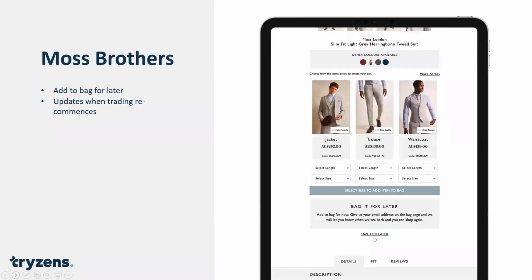We see things, for example, on this Moss Brothers site, which happens to be picked from the Australian region. If something's not available, bag it now, add it to your bag, give us your email address, and we will let you know when it's back in stock. Just making it clear that if there are supply chain problems, you want to hang on to that customer and putting hooks and capability in there to ensure that you can engage with the customer, meet their requirement, and follow up with an interaction later.